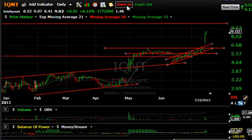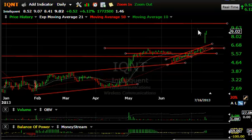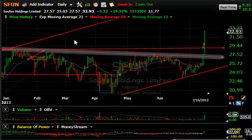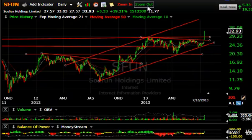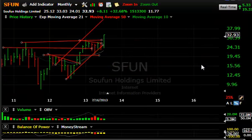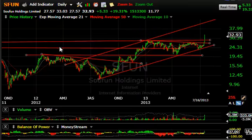IQNT with a big pop yesterday, similar to what we saw here. Note that the stock then went in this mode, and I'm thinking this is also going to make it up near 10 short term. SFUN with an explosive move, our winner of the day, jumping 5.33 or 19% on 1.5 million. After breaking out just slightly yesterday, it exploded today. Now, looking at the long-term picture, you can see that this stock has some room to run potentially. In all-time high territory, this stock has a target right now upwards of the low 40s. So this could be a big winner here short term.